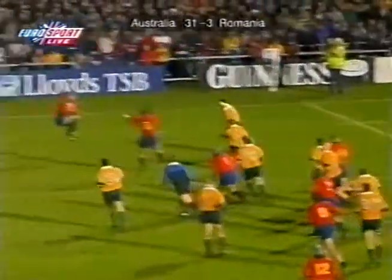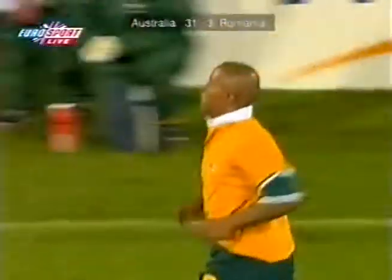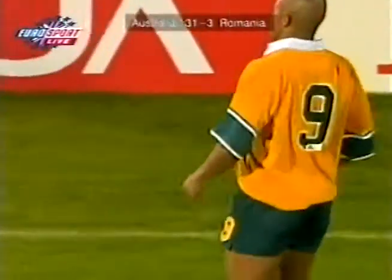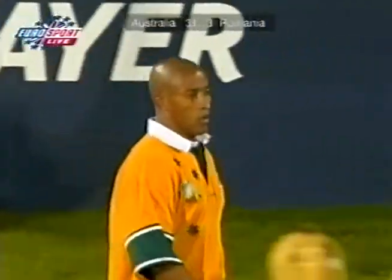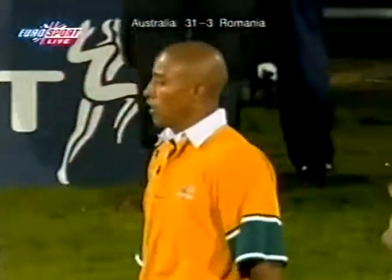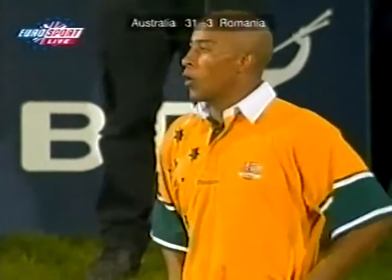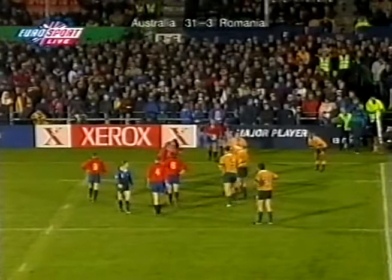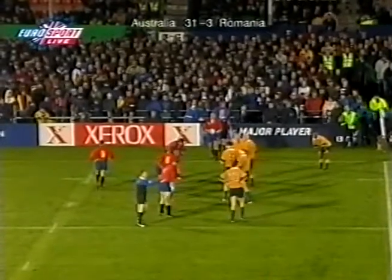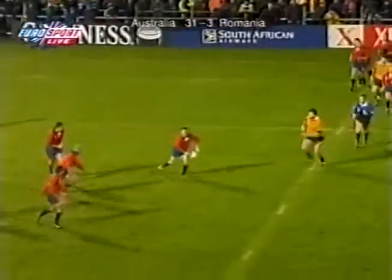Joe Roth to Gregan. Jason Little on the left flank previously, and has now moved into the centre with Joe Roth on the left wing. It is one good point probably to make about the Australian backline, is they're all very versatile. Horan, for example, has played in several positions, out half, centre and wing for the Wallabies, as does Roth and as does Herbert. So great versatility there, and they feel comfortable in all areas of the field with the ball.